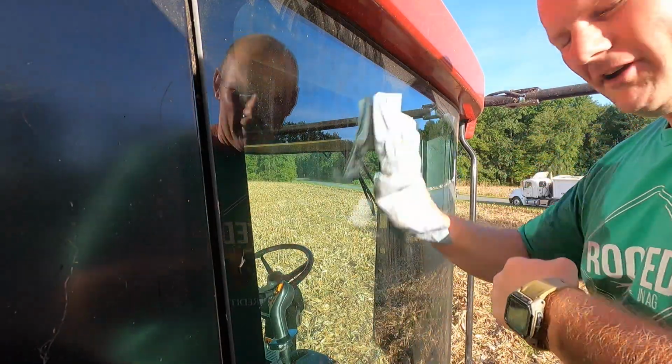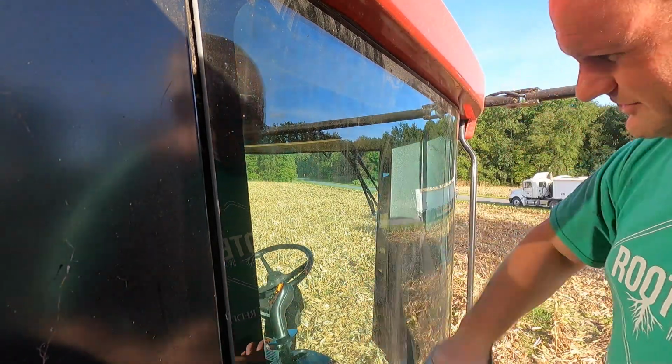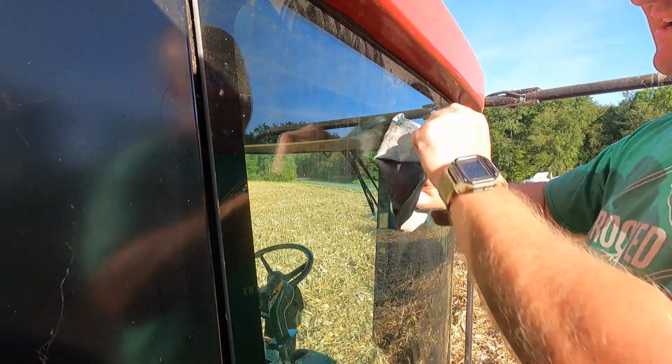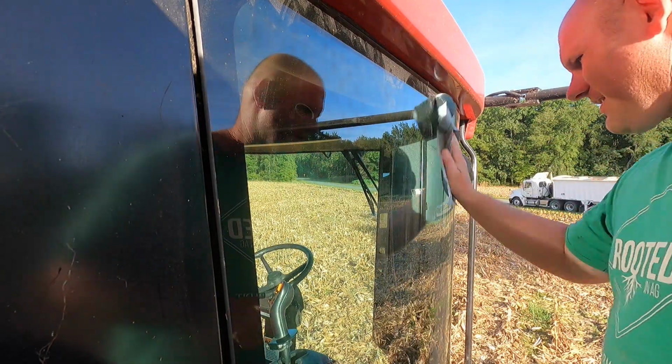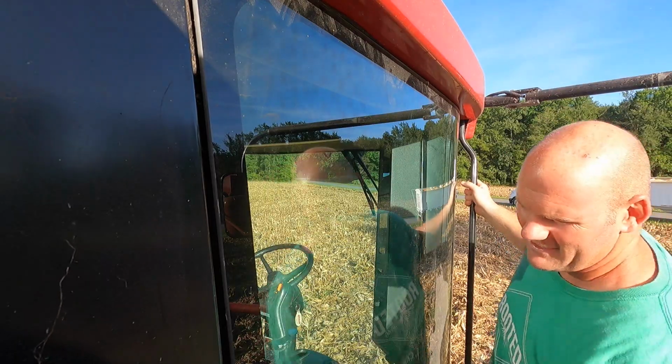I am just wiping off the windows because we get those heavy dews, as you saw this morning, and they are a lot easier to clean now while it's dry and just powdery versus when it gets a dew on it and then it becomes like concrete.